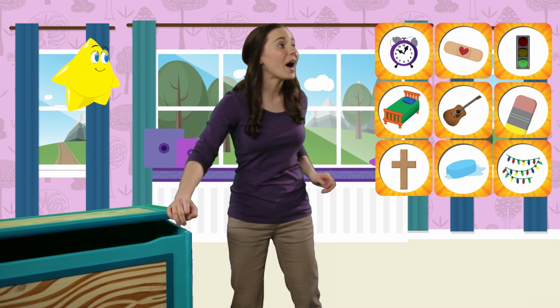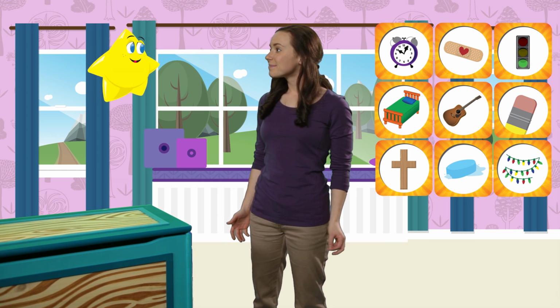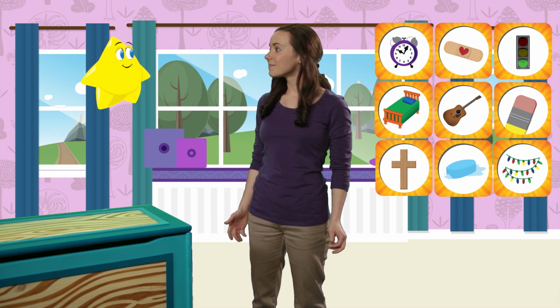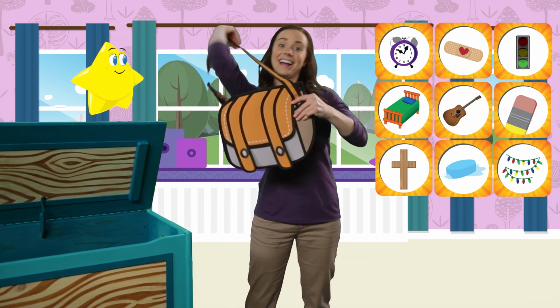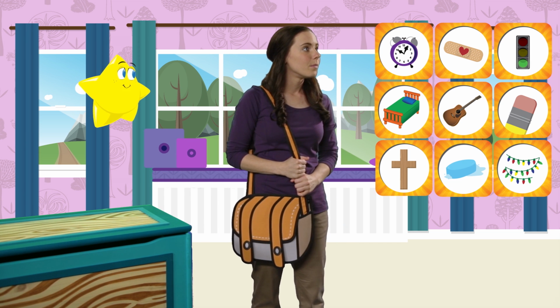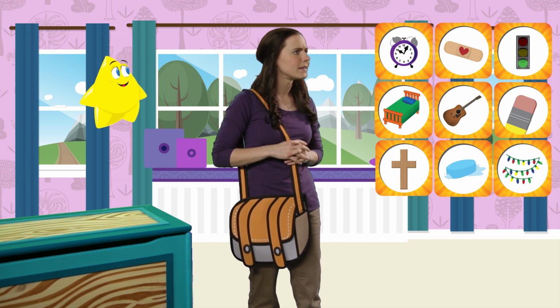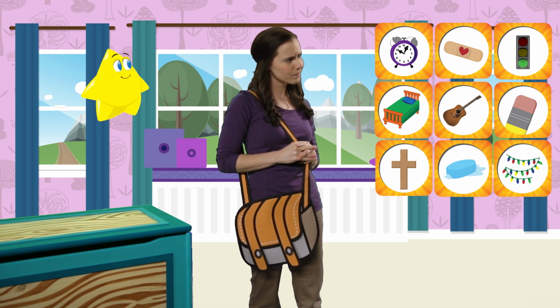Shine, will you help us figure out which picture passes will tell us how we can be God's friend? Yes, we'll all work together. Put on your adventure bags. The first picture pass is something made out of wood. It looks like the letter T. Do you know which one it is, friends?